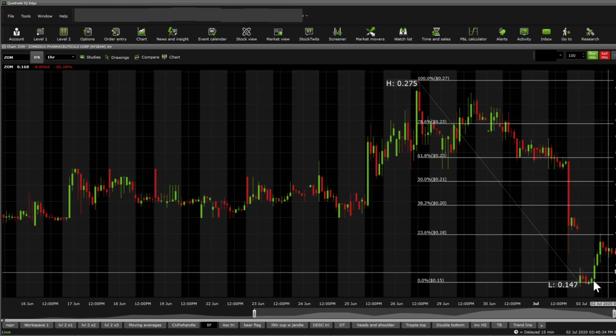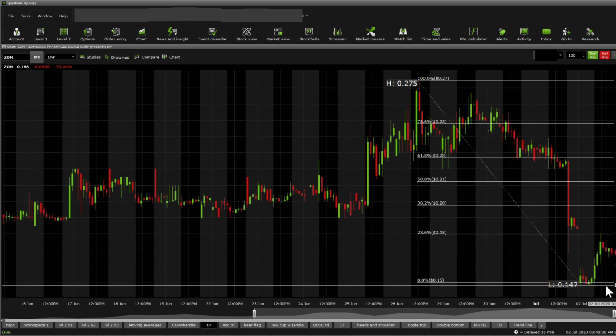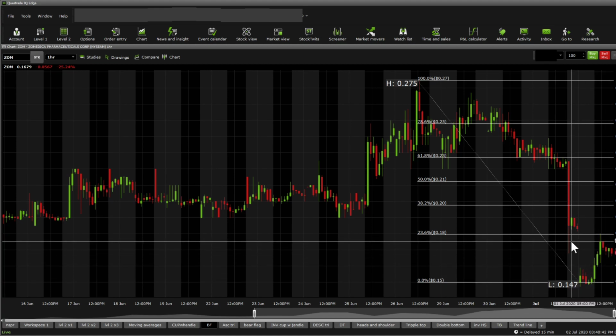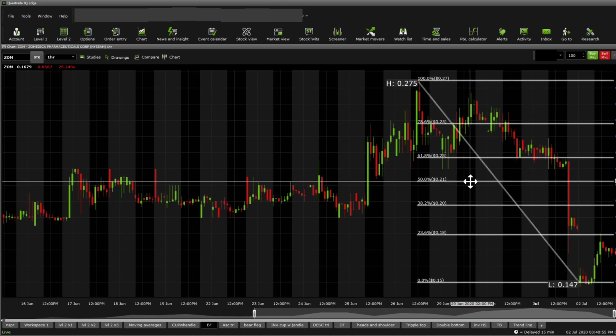Of course, it was a really good buy around 0.15. But in case you missed that, then I would definitely consider buying it at the current pullback somewhere around 0.16 in aftermarket, or even 0.17. There's a high chance of it jumping back up, especially with a company with a solid balance sheet like this one, as we've seen before. Nothing new in terms of the company.